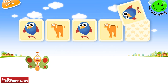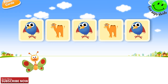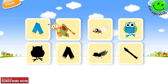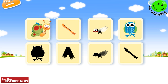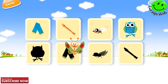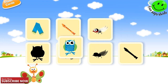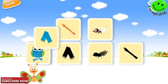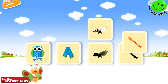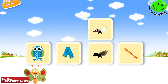Comes next. A bird. Wonderful. A scarf. A flute. A fly. An owl. Match the object to its shadow. Wonderful. Give it another try. Yippee! That's right.